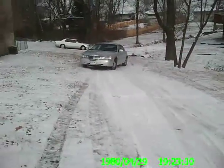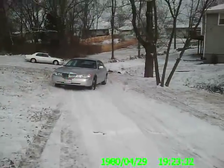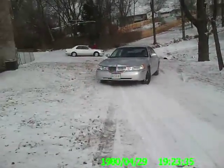I got this guy out, and what did he do? He started driving, was going real good, and got into up here where he's at, and stopped.